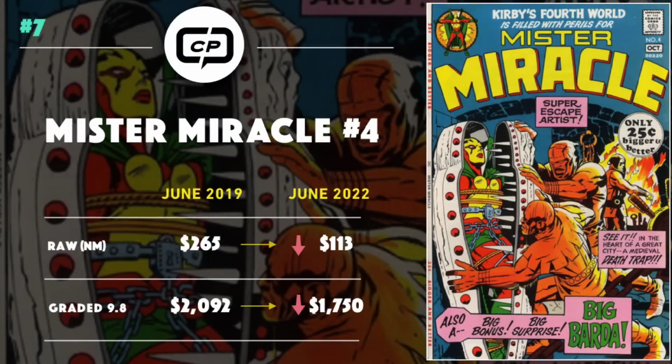This issue features the first appearance of Big Barda, wife of Mr. Miracle. Now, 3 years ago, Tom King announced that he was writing a New Gods film for the DCU and mentioned his interest in using Barda. This book had a massive jump in price with high-grade raws hitting a high of $265, 9.6s $2,092. Now, 3 years later, we know that this project was ultimately canceled by DC.